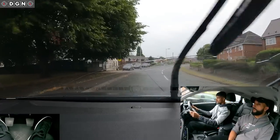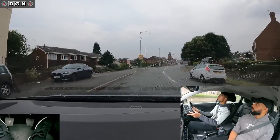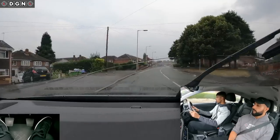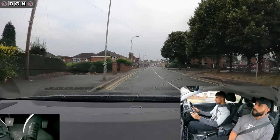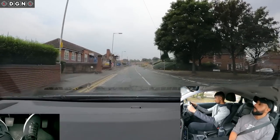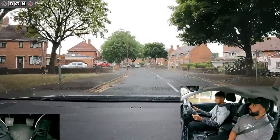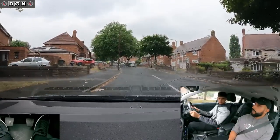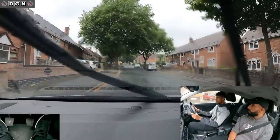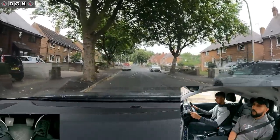After this bend, there's going to be a right turn coming up, and I'd like you to turn right. Did we cross that line? No, that was good. Which mirror is up? Oh, this. That's it. Don't point at them, just do it. Okay. A bit more acceleration.